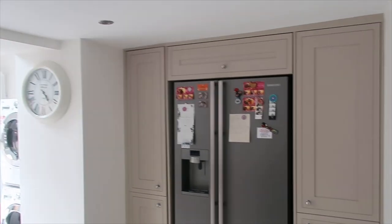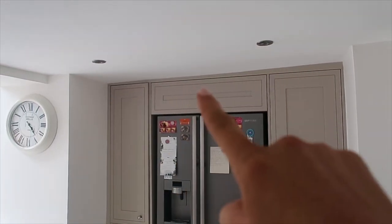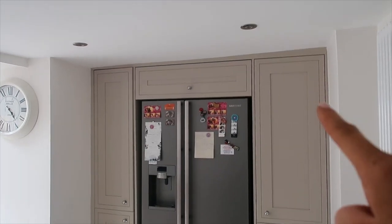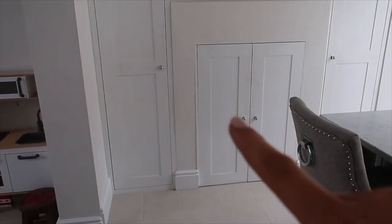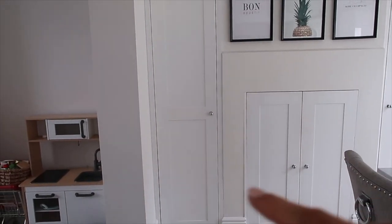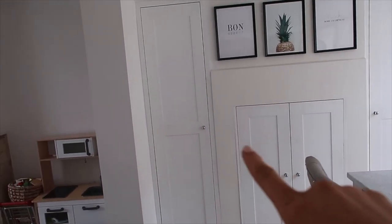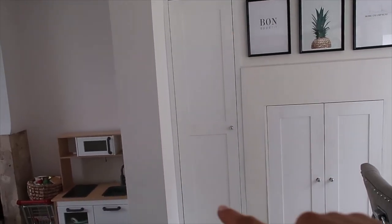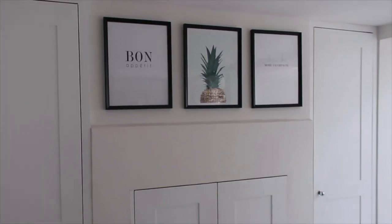Final area of the kitchen is the fridge freezer area. As you can see in this house, no wall is straight, so we had a fabulous carpenter that scribed all that in for us. And this side is a chimney breast, so we had these doors built because they were already there, but they were horrible doors. That's just got the boiler in it, that's got the electric meter in it, and then lovely prints on the wall from Decennio, which I love.